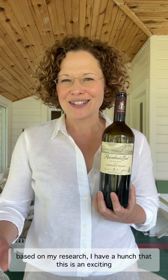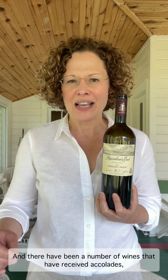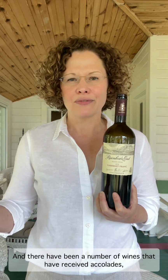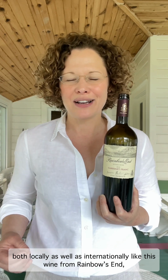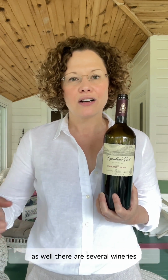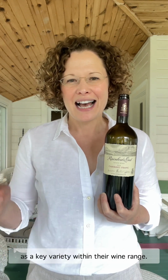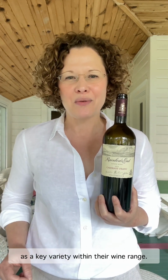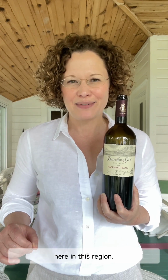Based on my research, I have a hunch that this is an exciting emerging region for Cabernet Franc in South Africa. And there have been a number of wines that have received accolades, both locally as well as internationally, like this wine from Rainbow's End. As well, there are several wineries that are putting a greater emphasis on Cabernet Franc as a key variety within their wine range. So let me articulate a little bit where Banghoek is and a little bit about the growing conditions here in this region.